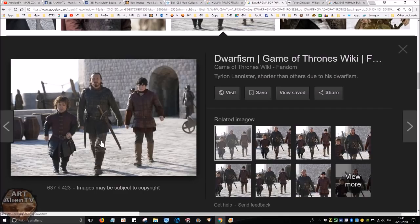Yeah, so I mean, the one on Mars would only be up to here on him. Quite small indeed, very small. And this guy's about 6 foot. I think he's about 4 foot. This one person here is about 5'6" or something. So, yes, there we have it.